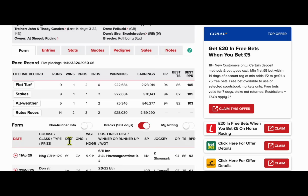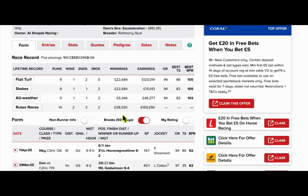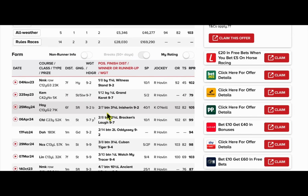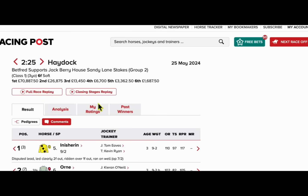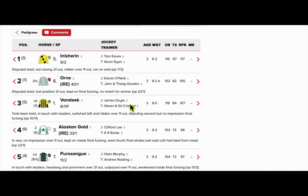Let's have a quick look at the form of Orne. Now, it's not a prolific winner. It does do a bit better on the all-weather with the place action. Currently running off 94, as I said. But let's have a look at its winning form. Now, what we've got here is a 2-year-old. It won a Group 3 race at Newmarket over 7 on heavy ground. And last year, May 24, this was a really good 6 furlong Group 2 race as a 3-year-old. But it was a good race.